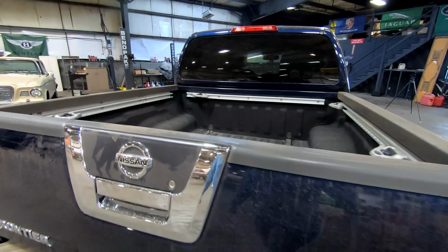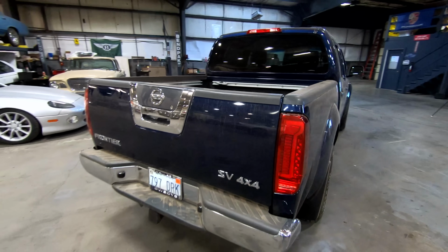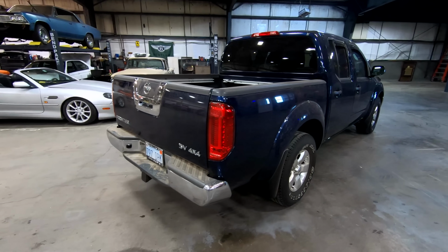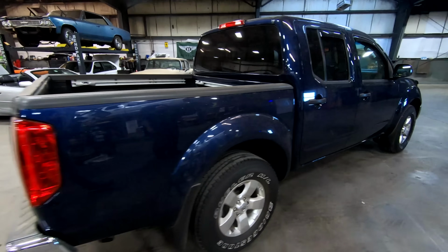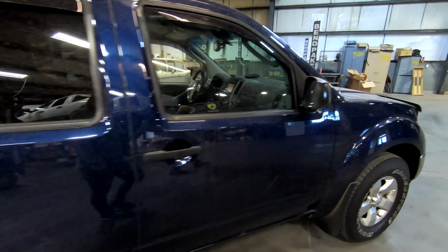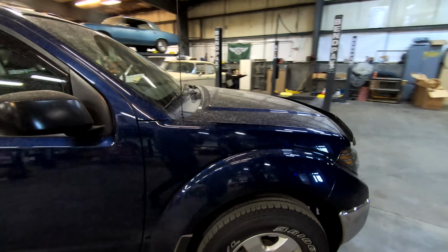This one is the SV 4x4 model. It has the 4-liter V6. We'll take a look under the hood here in a minute. But as we go down this side, it's equally as nice. It's not scratched or caved in or beat up or anything. Let's go ahead and get the hood open.